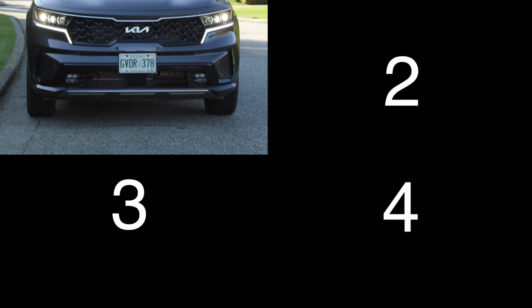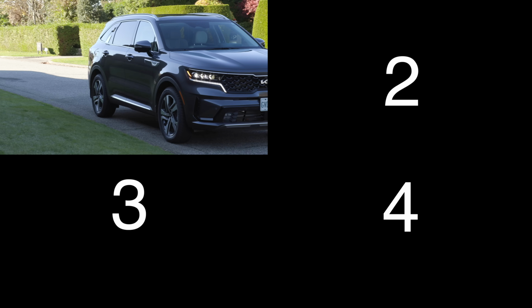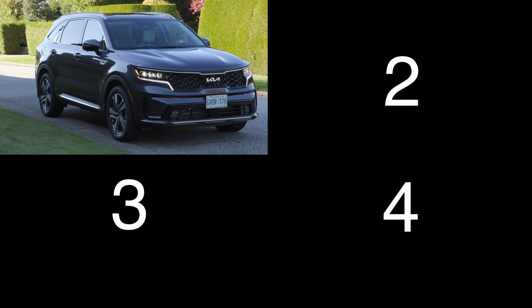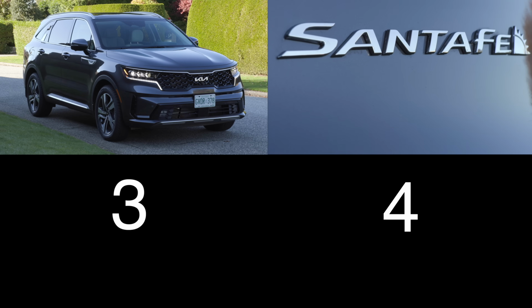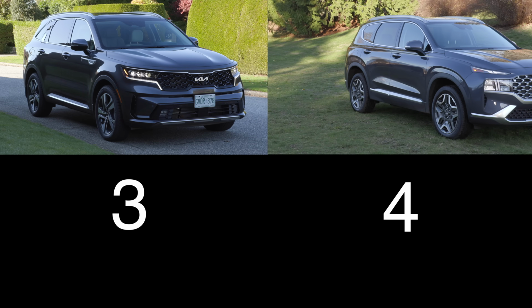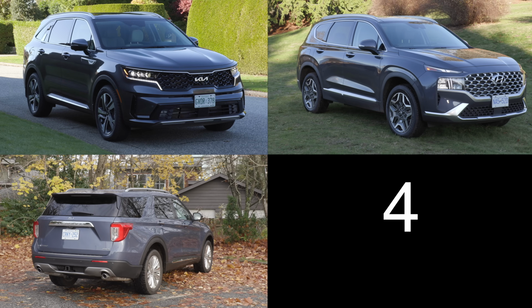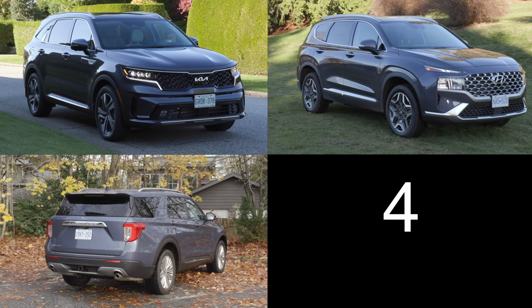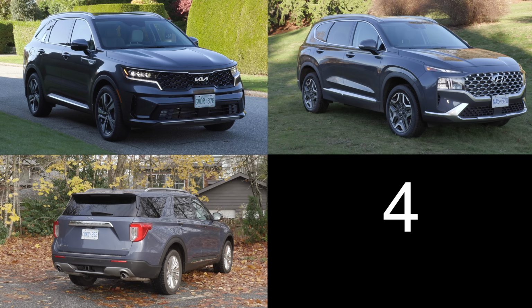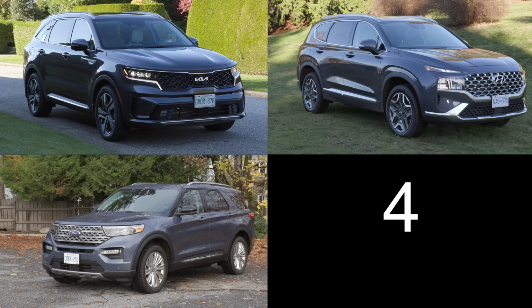Up first is the Kia Sorento Hybrid with a 1.6-liter turbocharged 4-cylinder, a combined 227 horsepower, and a starting price of just under $37,000. The Hyundai Santa Fe with the same powertrain as the Sorento Hybrid, but a higher starting price at just over $42,000. The Ford Explorer Hybrid with a 3.3-liter V6 and a combined 318 horsepower. It has a starting price of over $54,000.